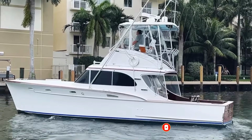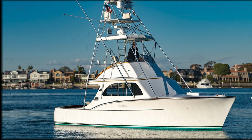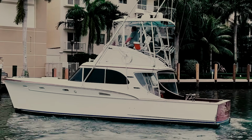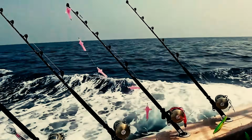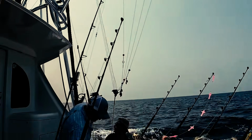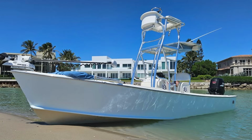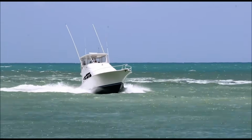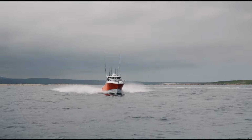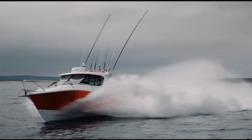That philosophy proved revolutionary. The Rybovich 34 wasn't the fastest boat ever built, nor the largest or the most technologically advanced. Its importance lies somewhere far greater. It helped establish sport fishing as a distinct category of boat building, and gave future designers a blueprint they would spend decades refining. The boats on this list didn't just catch fish. They changed how offshore fishing boats are built, used, and understood. Their influence continues to shape the boats leaving factories today.